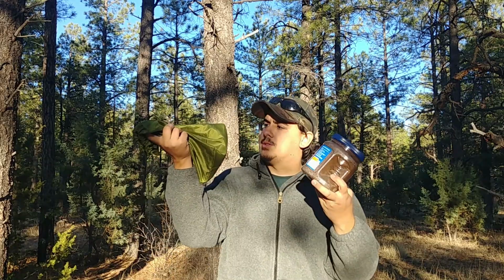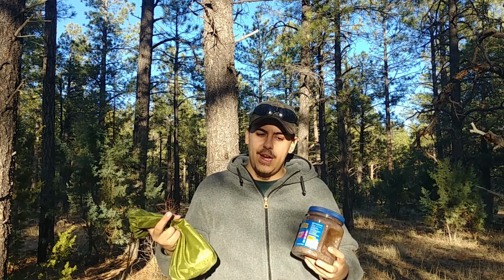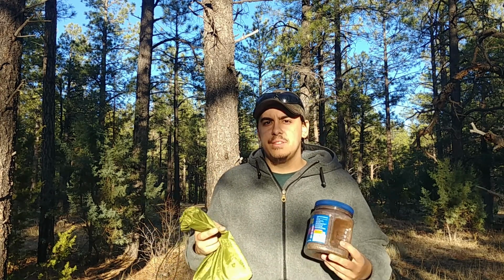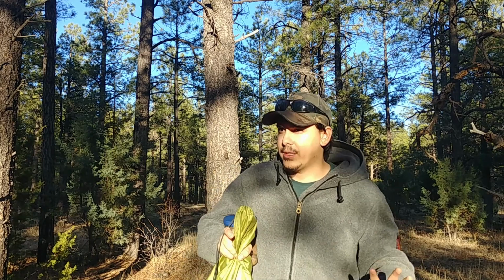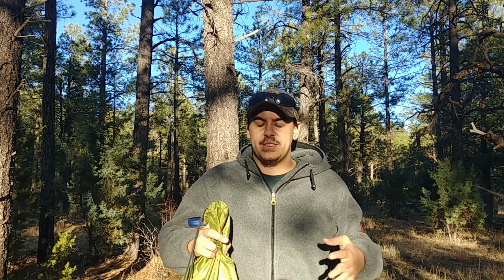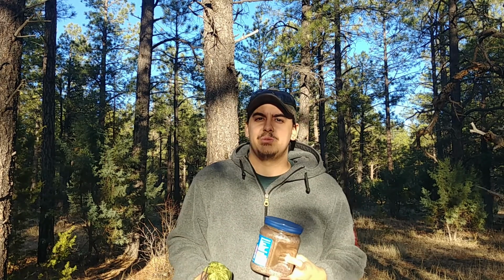So here's our haul today. I didn't get as much nitrogen-rich material, especially since it's fall time. But I think once it warms up and gets into springtime, you'll find plenty more, especially if you're out harvesting wild edibles. If you find a wild edible that doesn't look necessarily tasty or doesn't look that good, you just put it right in your compost pile so it doesn't go to waste. But you still do find plenty of carbon-rich material.